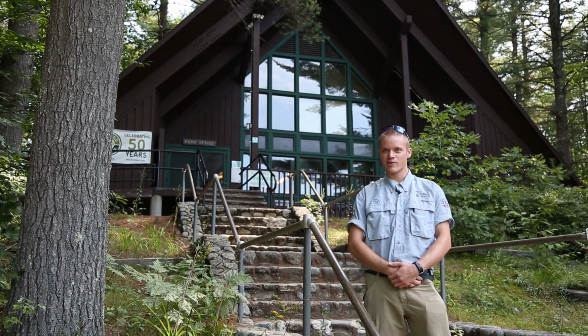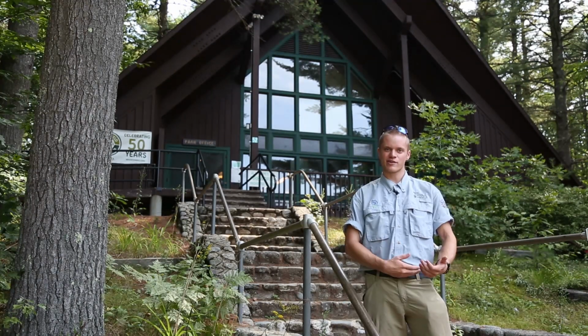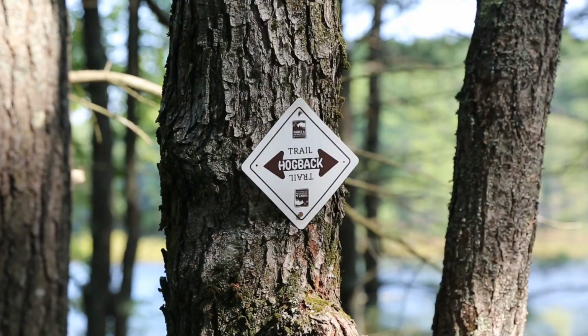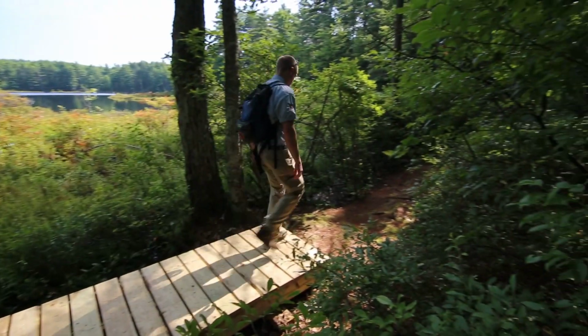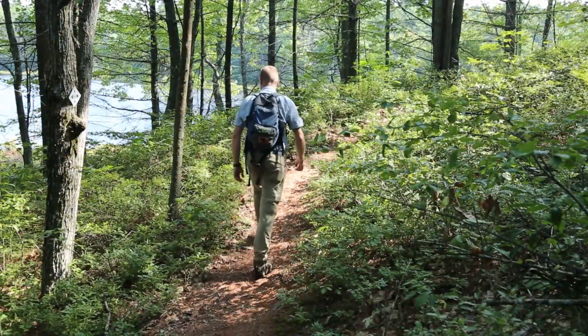Today we're going to be looking at one of the unique trails of the park, the Hogback Loop. So the Hogback Trail, it's just over a mile long. It takes most people between 45 minutes and an hour to do the whole loop.